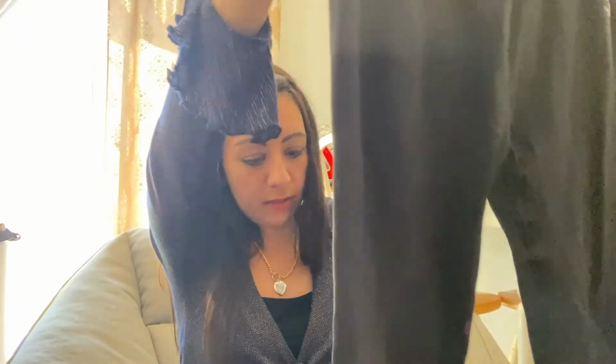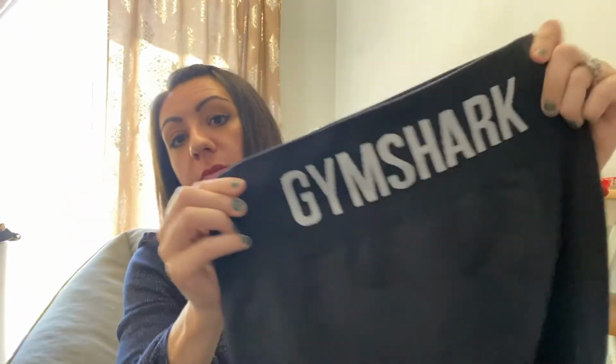I, of course, don't know what size they are because I don't even know if they have a size thing. Some Gymsharks, it's really hard to find the size. These look to be in really good condition, actually. Just a tiny bit of peeling. But Gymshark, I was excited about that. I don't find much of that brand in my area.